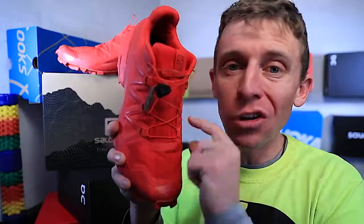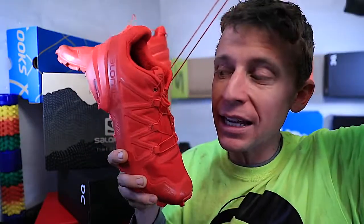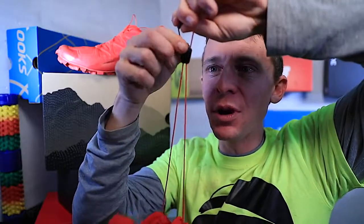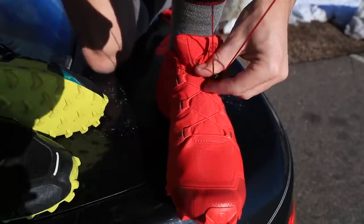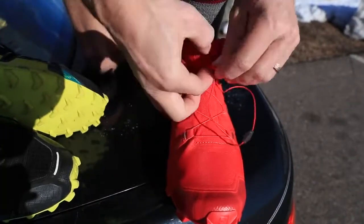And it's the traditional Salomon lacing system where you basically pull the laces and it cinches down, and then this little plastic thing, I don't even know what they call it officially, basically slides down, and that's how you lace down the shoes, which was really bizarre at first when I had my first pair of Salomons. I did not like it at all.